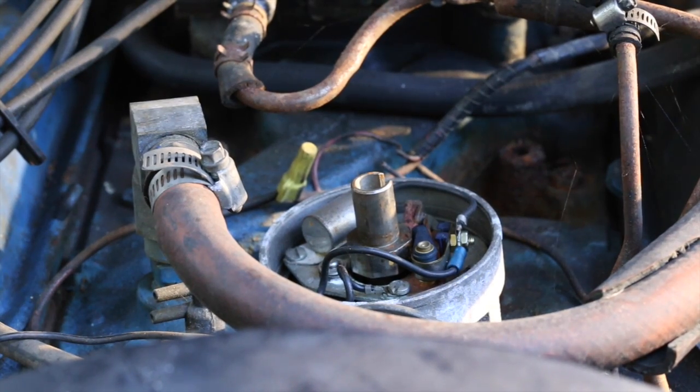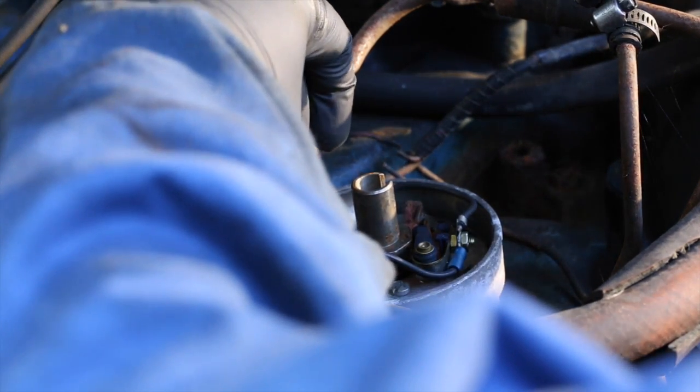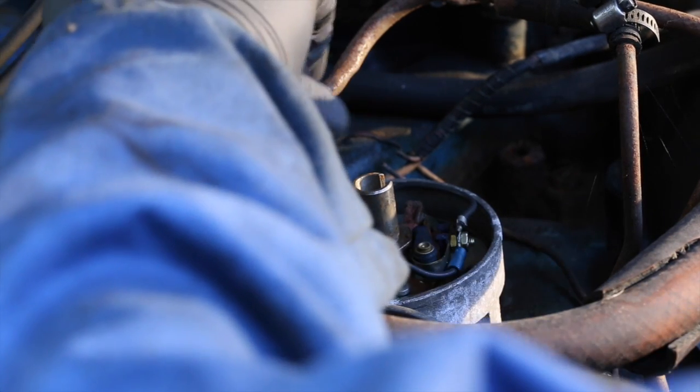Okay, let's start tearing into the distributor here. So first thing I'm going to do is break free the condenser. I did not spray any PB Blaster in here because I don't know if that's such a good idea.